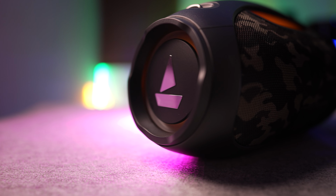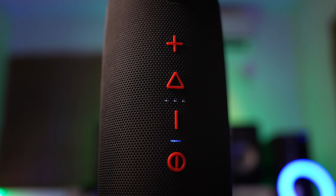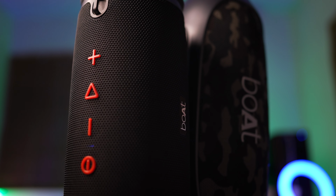So it's not incredibly louder than the boAt Stone 1500. Like I said, I don't think it's a 90 watt speaker. I think it's 60 watts at best. So it's not going to be a huge upgrade. In terms of sound quality, yes, there are subtle differences here and there, like I mentioned. So if those subtle differences align with your preferences, you should choose accordingly. You shouldn't have to just buy the 1800 because it's the latest.